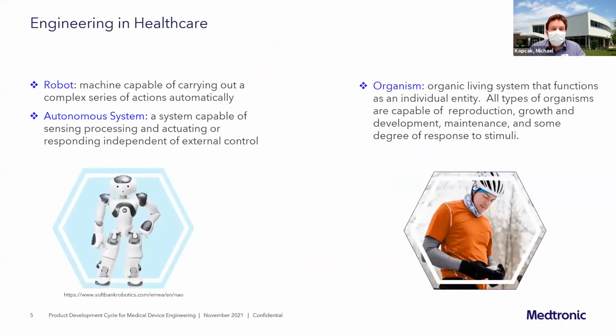So I wanted to, as part of just kind of warming up to the idea of medical devices, share with you or discuss with you some of the things that we think about as we talk about engineering devices for healthcare. And this relates a lot to robotics and autonomous systems. So robotics are machines that are capable of carrying out complex tasks by themselves. And autonomous systems are able to do that sensing and the processing and then automatically responding without external control.